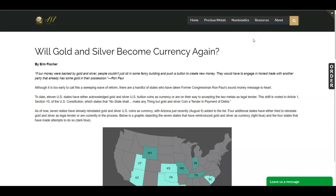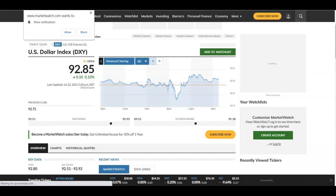I think we're going to see it continuously rise, and then maybe all of a sudden we start seeing it come down. But I think it's just getting started, to be honest with you, especially with the way that we continue to print money, which brings me to the next thing, the US dollar.